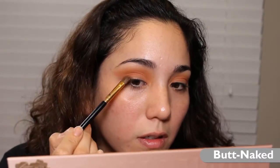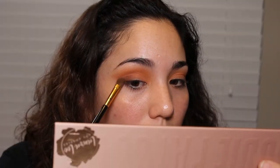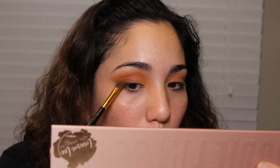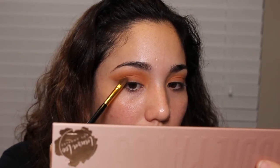And I don't know if you guys have noticed, but I tend to flick my makeup out and create that wing naturally, instead of going with liner lots of times, because I just tend to like that effect a lot. I'm just gonna take Butt Naked. I really don't want to darken it so much. So I'm just tapping it, adding the color, and swiping it away. And then if anything, I can just clean up the lines later.